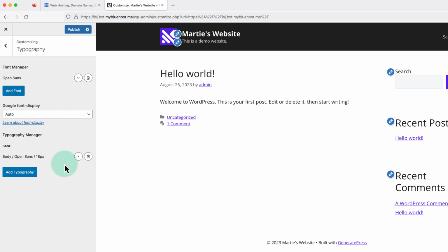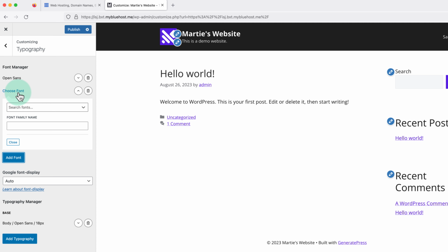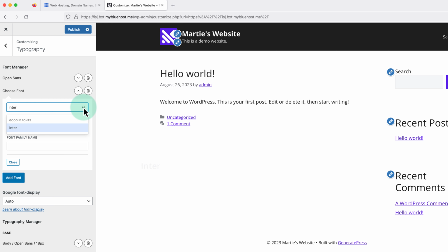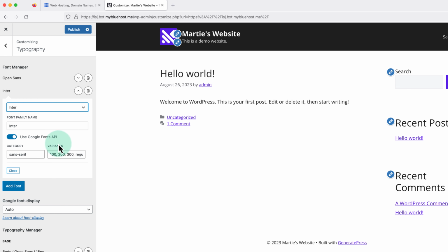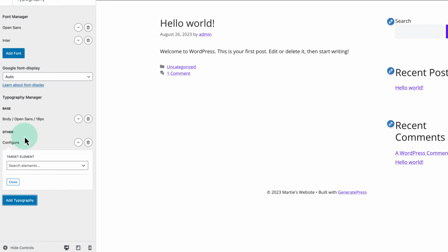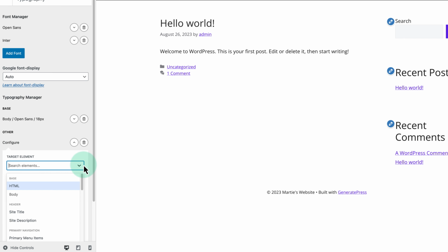First we need to click Add Font at the top, and choose the font we want to use. I'm going to search for a font called Inter for mine. Then we need to click on the font to select it, and click Close at the bottom. And at this point we'll see it's been added to our theme at the top. Now we need to click Add Typography at the bottom, and choose where we want to assign the new font. And as I'm changing my site headings, I'm going to set this to all headings.